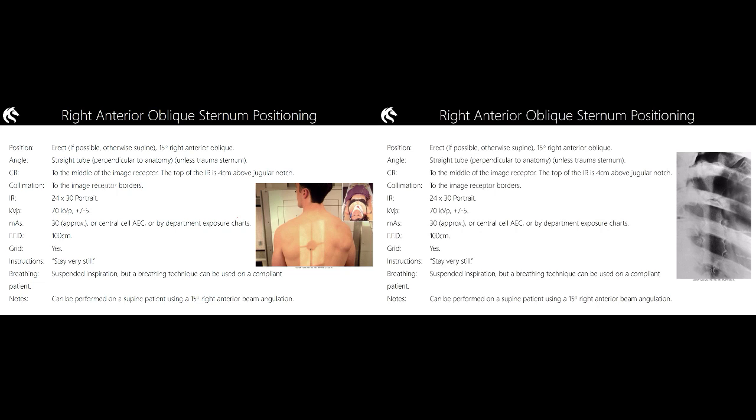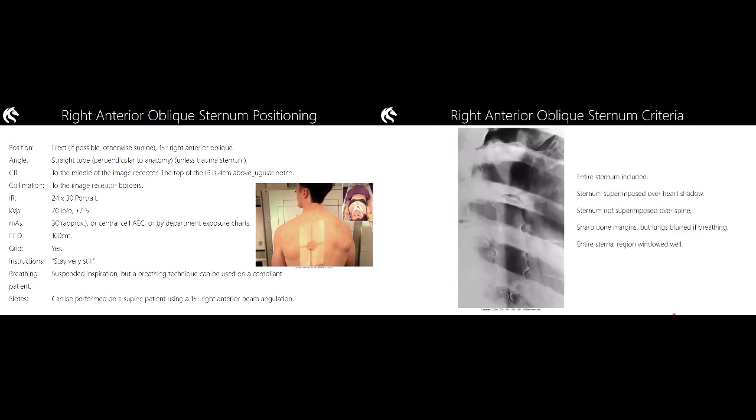Okay? So one hand on the front, one hand on the back, and rotate slash slide your patient so that the sternum is in the middle of your image receptor. And by having one hand on the spine and one hand on the sternum, you can also palpate, find out the size of the patient's chest, and that will tell you how much obliquity they need. Okay?